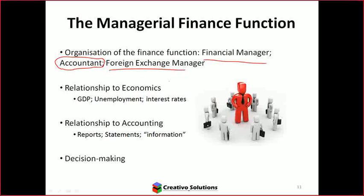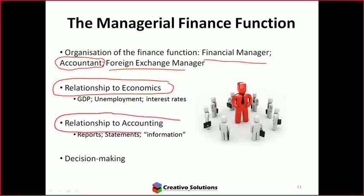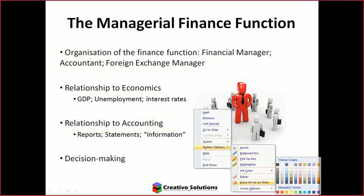Right, then I've got two areas here. The first being the relationship to economics, and the second being the relationship to accounting. Okay, so let's look at the first one, economics. What is economics?